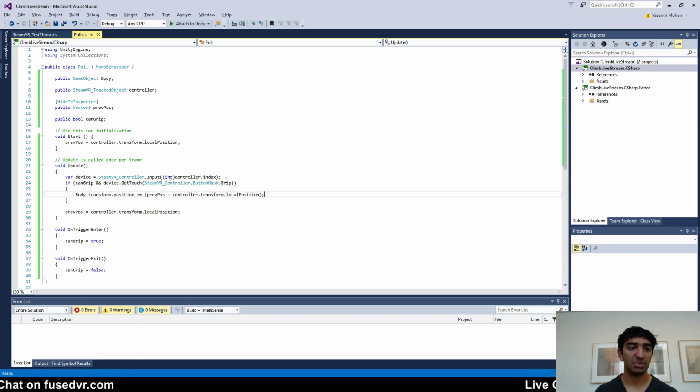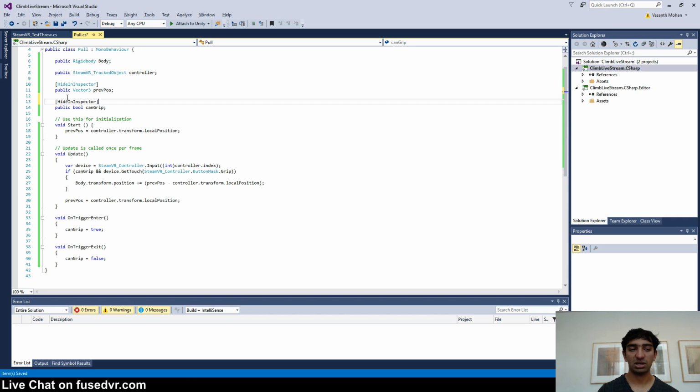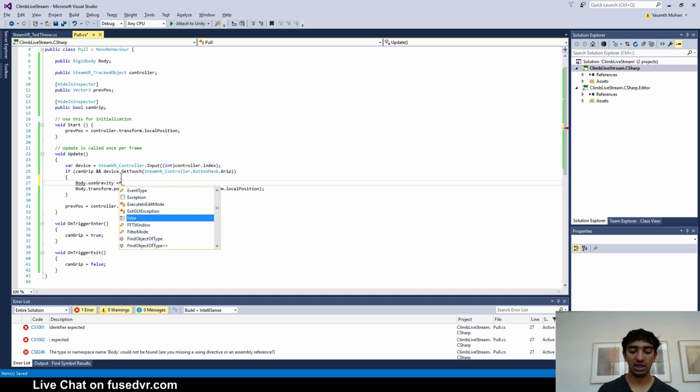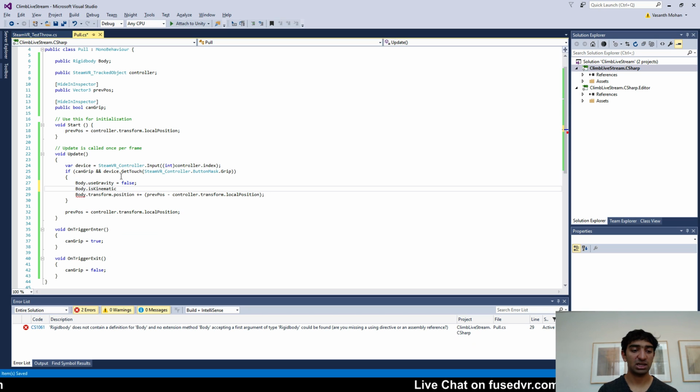So let's jump back into our script. Instead of a game object, I'm now going to call it a rigid body, because we can still use body.transform even if it's a rigid body, but we don't have to worry about the get component type of behavior. I'm also going to quickly put a hide in inspector since we don't need to see can grip anymore. So we have this as a rigid body, and whenever we're holding onto a grip, we need to say body.useGravity equals false, and body.isKinematic equals true.